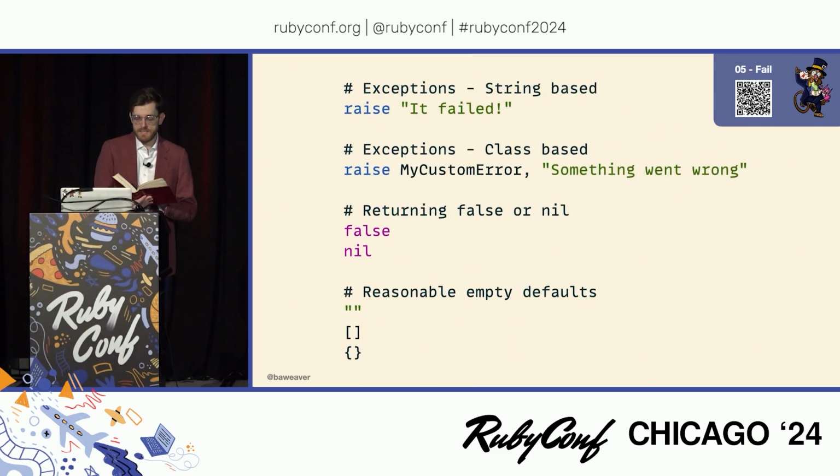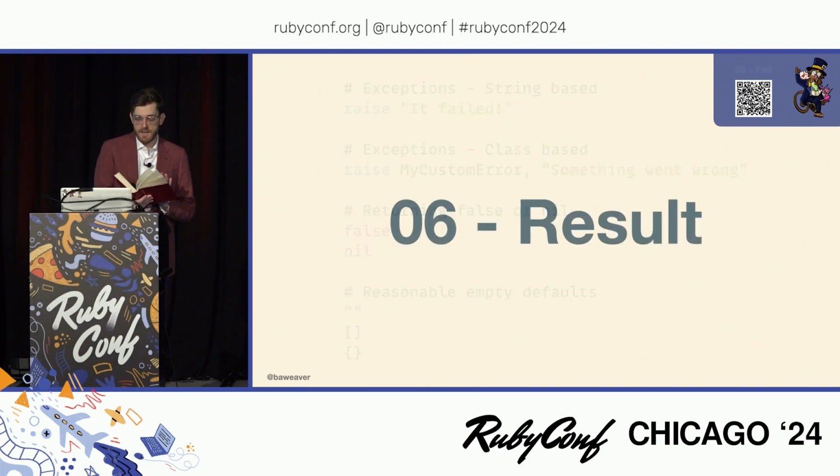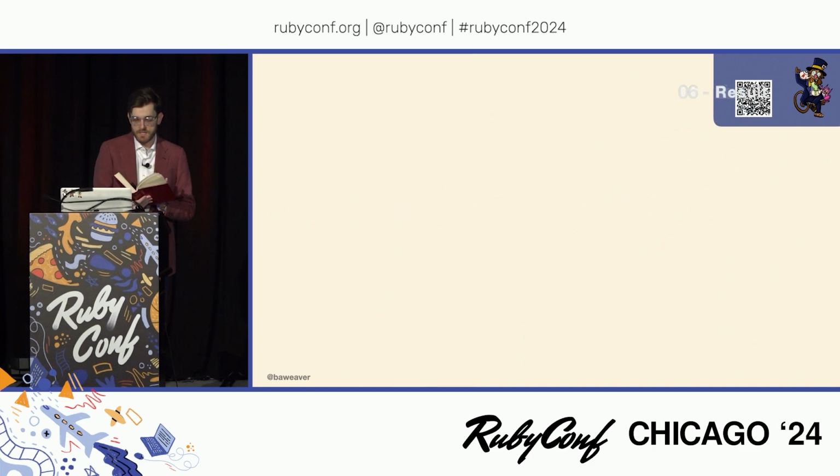Well, maybe we mean that it's an exception. Maybe it's a named exception. Maybe it's a custom class, false value, reasonably empty ones. We also don't know. So what if we took all that and made our own idea of a result, which could encapsulate a lot of these ideas for us? But unlike other wrappers, this one has two parts.